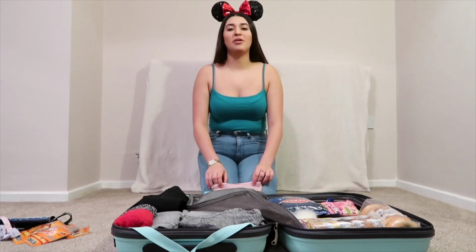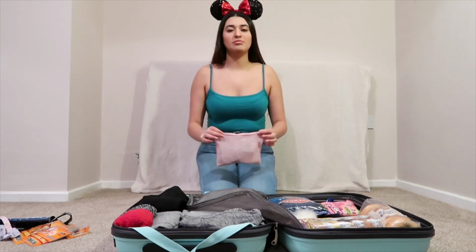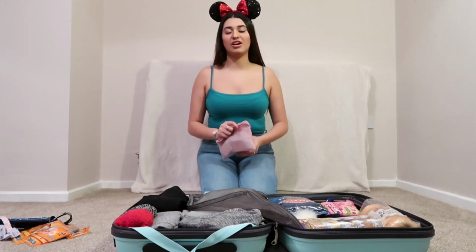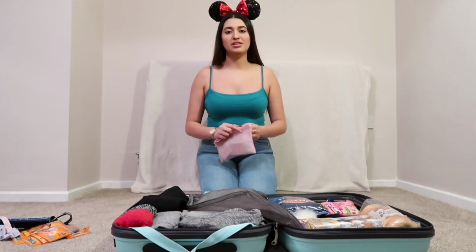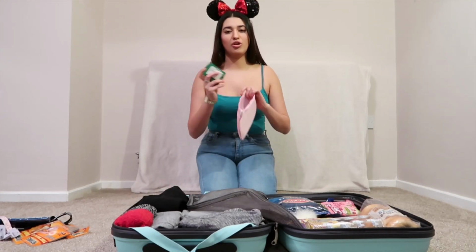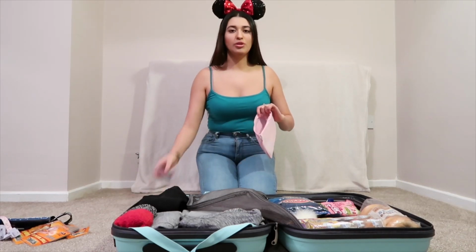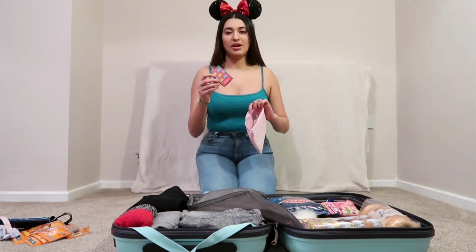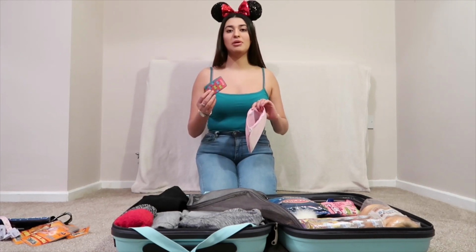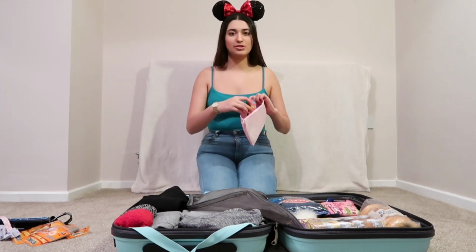The next thing I'm going to be putting in my suitcase is this small bag of medications. Sometimes it can be quite expensive or quite hard to get medication when you're there, so I would definitely recommend just taking a few bits and pieces. So the first thing we've got is antiseptic wipes in case you get a cut or a blister, so you can just wipe that and make sure it doesn't get infected. We also have blister plasters by Compeed, which are really good because sometimes if you're walking around the parks for a long time, it's quite common to get blisters, so I would definitely recommend taking these with you.